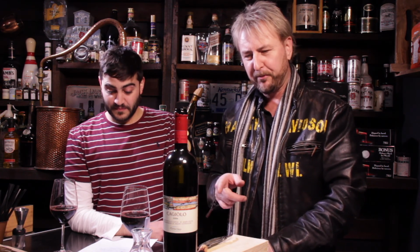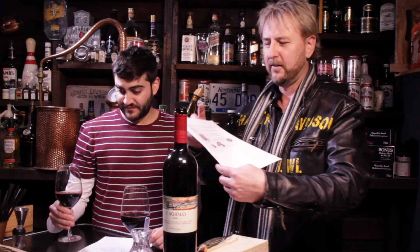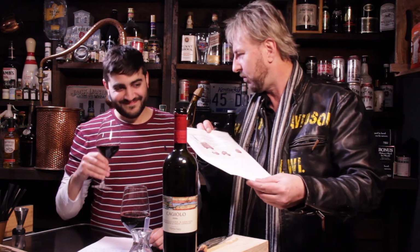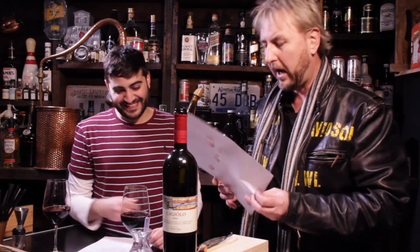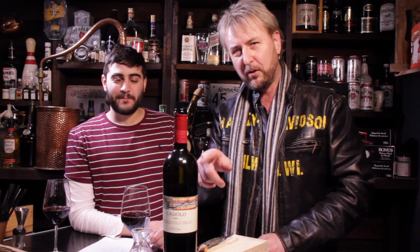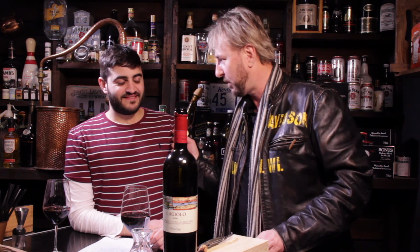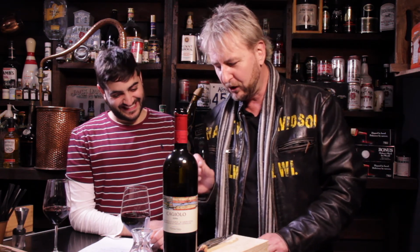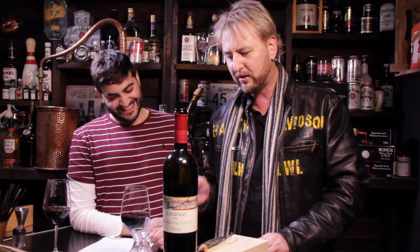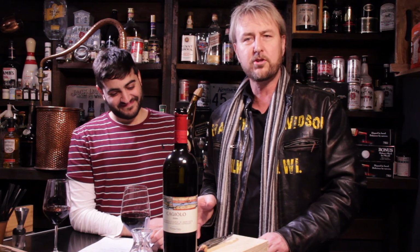Well, just for people that want to know about the DOC and the DOCG, you can see here my notes are splattered with this beautiful dark wine. It's almost black when it came out of the bottle. Yeah, it's amazing. So this is a DOC, and sometimes you'll see the DOCG on these wines. The DOC, and correct me if my Italian pronunciation is not right, is Denominazione di Origine Controllata, or the Denomination of Controlled Origin. So that's the DOC. And I suppose you did quite well.